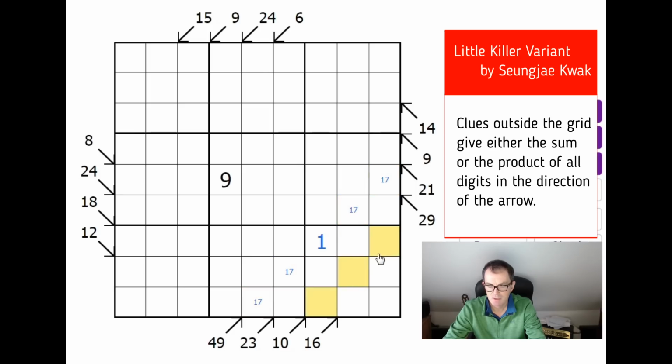10. 10 can't be 1 times 2 times 5, so this must be 2, 3 and 5. Must be a summation, can't include a 1. 16. Can't be 2 times 8 now, can't be 4 times 4, must be 7 plus 9. Those squares must be 4, 6 and 8.